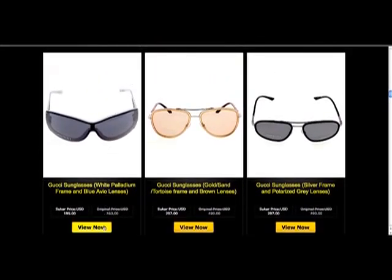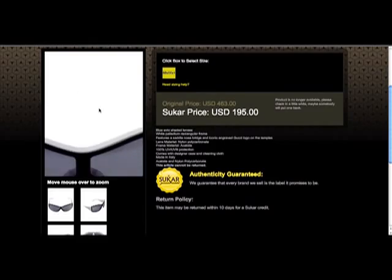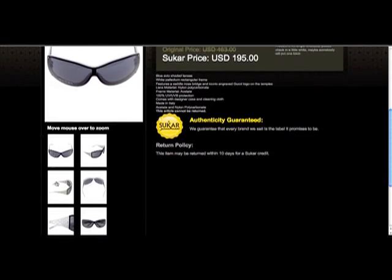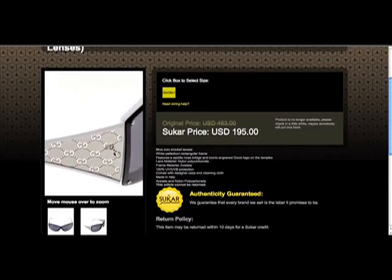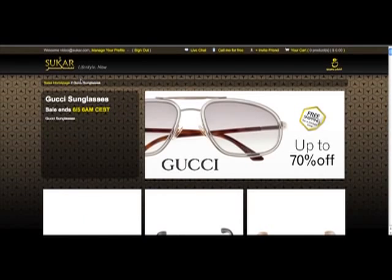Click on View Now to enter the product details page. Now, here's a more detailed description of the product, where you can choose sizes and even zoom into pictures by just moving your mouse over it. Sukar always provides you with different perspectives of the product. As another member was faster than us, this product is unfortunately sold out. Let's go back to the overview and see what else we can shop.